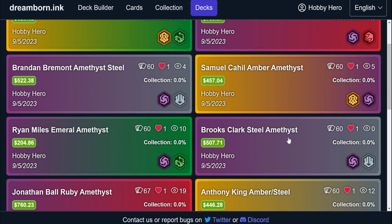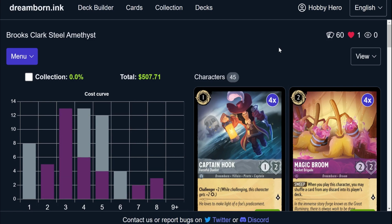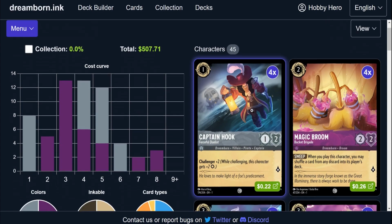All right, next up is Brooks Clark's Steel Amethyst list. This is a control list that I have been running, probably the most similar of the lists at top 8 to what I'm playing currently on Pixelborn. He is running 4 of the Captain Hooks. It is a very good card to slow down aggro decks, as it trades evenly with Simba, and it trades evenly with a lot of the 3-drops that the aggro decks are playing as well.